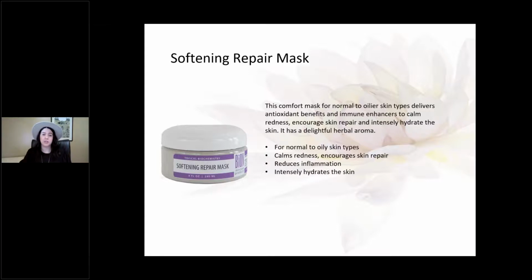If you're wanting to use this mask for your drier skin types, you can take some of that oil, the nutrient enriched face and body oil that I talked about, and just add a pump or two and mix it around. I've used that multiple times on myself so that I can get the benefits of the anti-inflammatories from this mask. But I have a little bit drier skin type, so it works really well to mix it with the oil. And so again, it reduces redness, encourages skin repair, and intensely hydrates the skin for back bar use.